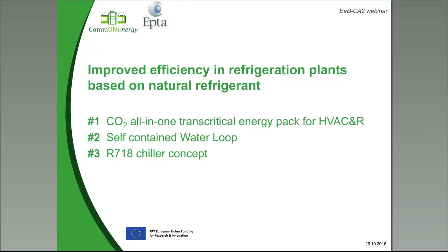And then I would like to give the floor to Maurizio, just to go into details of the use of natural refrigerant in the case of shopping centers. So Maurizio, please. Okay, thank you, Roberto. Just a check, I guess I had 15-20 minutes of speech, correct?